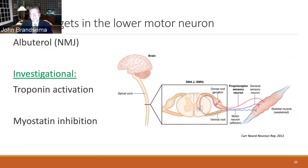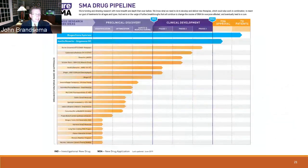And then there's also some investigational methods looking at muscle augmentation in terms of contraction or muscle bulk with myostatin inhibition that have been actively in research trials recently. And we eagerly anticipate more data to see whether there's other ways that we can target the lower motor neuron to improve the outcomes in this disease. So here is an example of how robust the pipeline here is. This is still needing to be updated more and more as we have more and more going on in this disease state in terms of research.